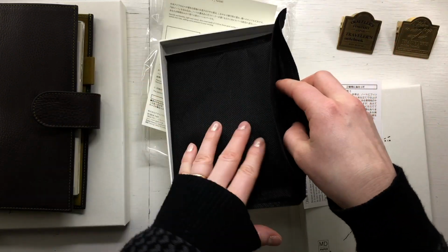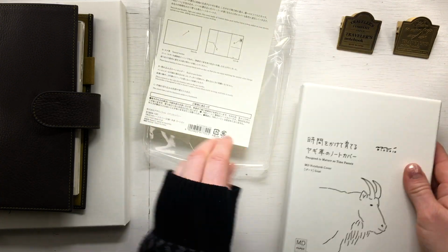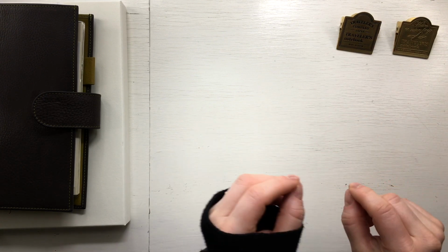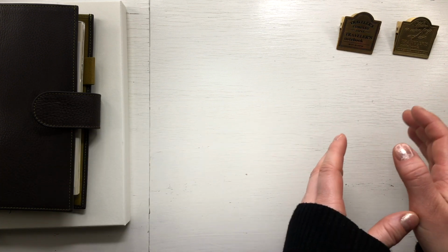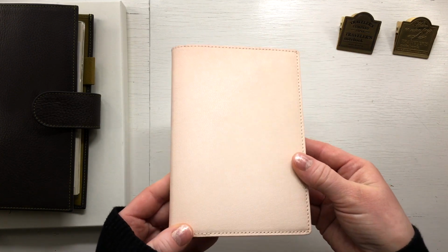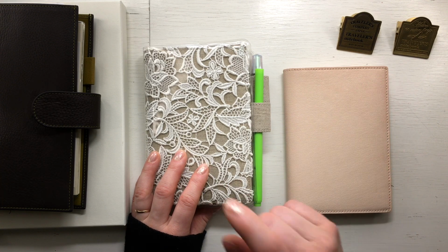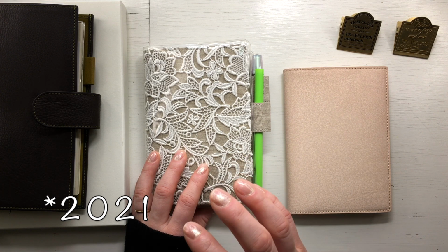So I have this black bag and the same instructions. I'm still missing the sun. I have noticed a thing that I usually do when I buy something new, especially if it's expensive. For some reason, I then start to use something old. So when I bought this gold leather cover, I started using this. I have made a video about it and I can link it, but I don't remember, was it in 2020 already or 21? But it's a while back.